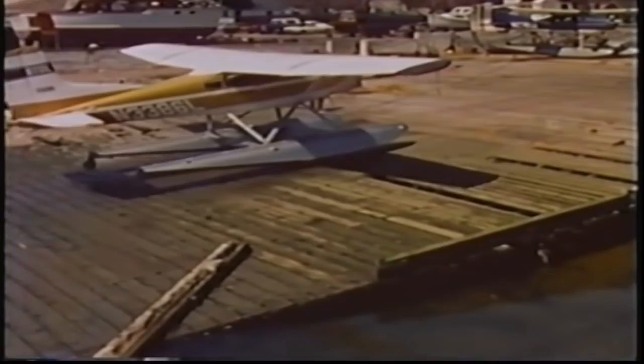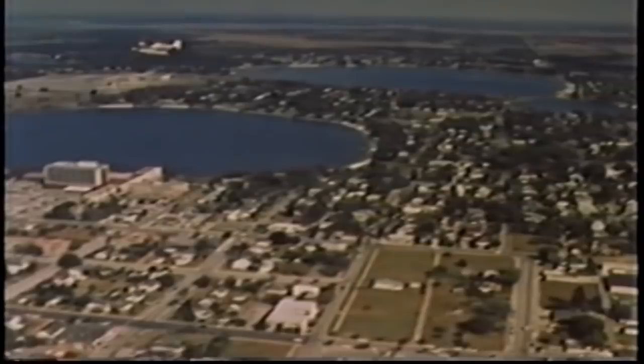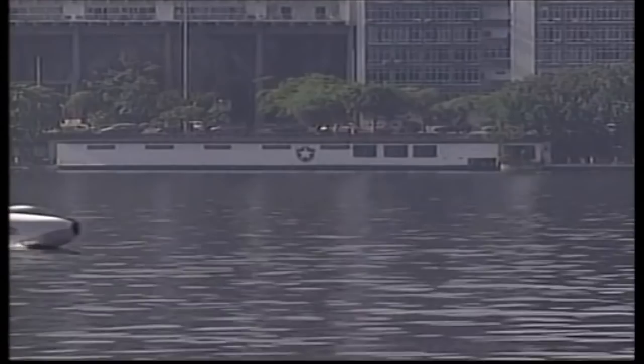Whether in Alaska or Florida, the techniques of float flying are similar. Today, amphibious aircraft are used for various specialized jobs. British-born adventurer Gerard Moss found a Lake Renegade 250 seaplane to be the perfect transportation for a voyage across Brazil to test the nation's waterways.